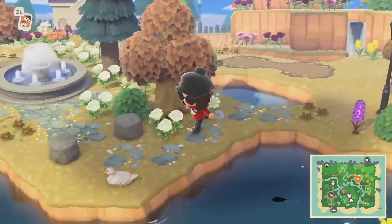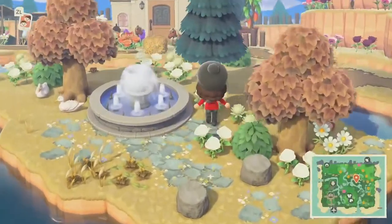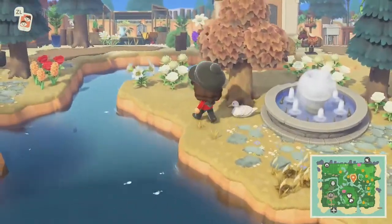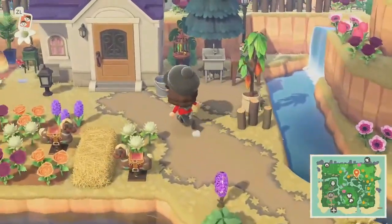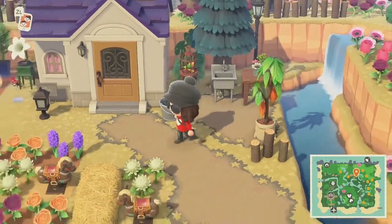This is a lovely abandoned fountain where we relax. We've got some ducks here that enjoy the breeze, enjoy the waters, enjoy the environment. And this is Miranda's gardening spot. This is where she makes her flower arrangements.